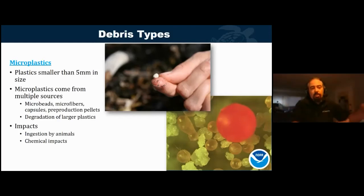That's not always true. There are some, or used to be some, primary sources. Think of products that had microbeads in them, toothpastes and facial washes that actually had little bits of plastic in there that were designed as exfoliators. And once it was realized that these were ending up in the environment, most places have outlawed them. They're not allowed anymore. So if you're finding them, in the US at least, they're usually from existing stocks, nothing that's been made new.